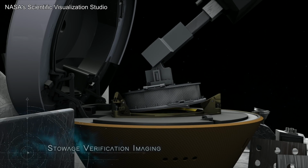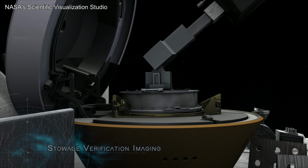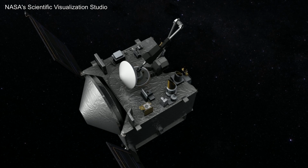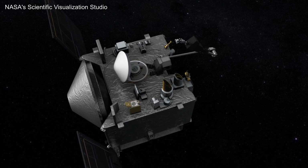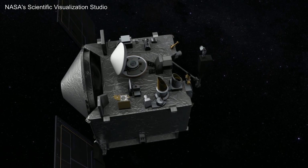StowCam will watch closely as the sample head enters the return capsule and is secured in place. OSIRIS-REx will then detach the TAG-SAM arm from the head, seal the sample return capsule, and prepare for its journey back to Earth.